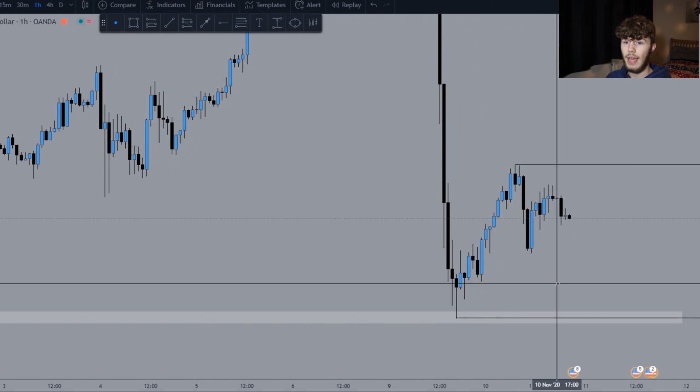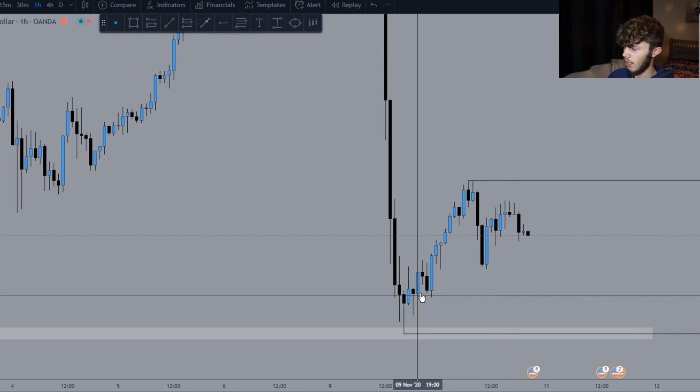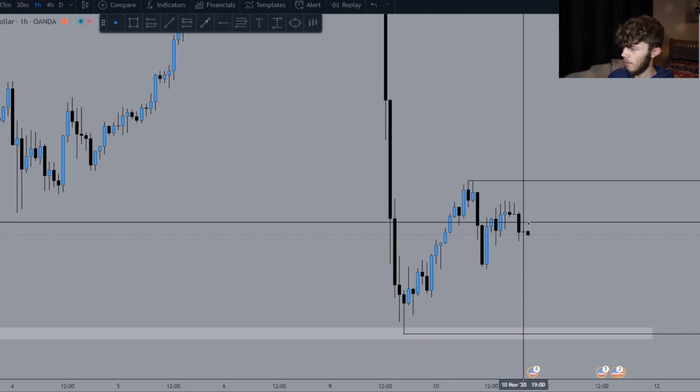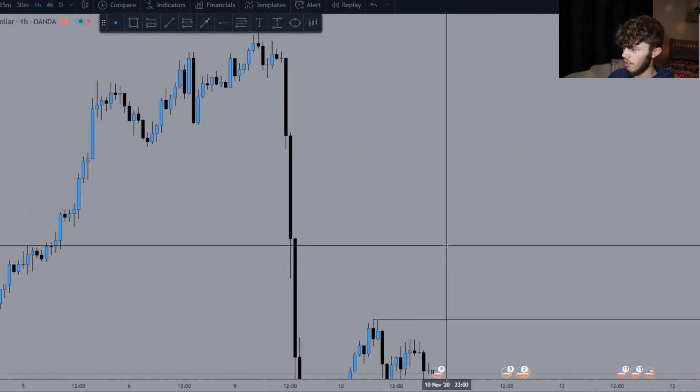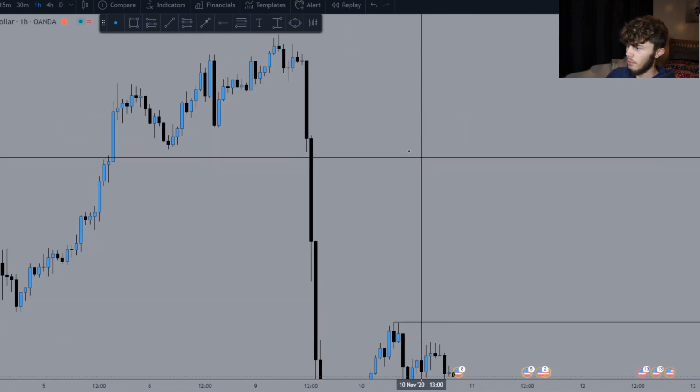As you know, some pairs do like round numbers because the banks use them as take profits and stop loss areas, and obviously so do a lot of other people too. But yeah, as you see, we've had a nice push upwards now, a retest, and hopefully we see a push above here, and then I'll look for an entry maybe to the upside again. But yeah, this was quite a simple trade.